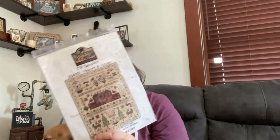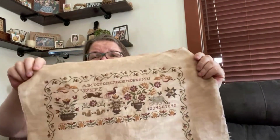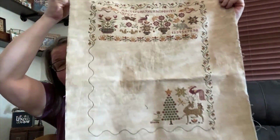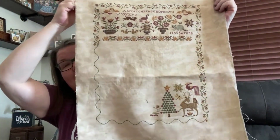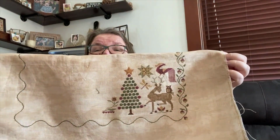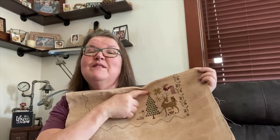So you want to see where I'm at? When I last left you, I had the top done right here. And I had the border all the way around. And so since then, I have gone down and worked more down here. The last couple nights, I've been working on this tree with the star. I went and screwed up on the star and had to rip the whole thing out.